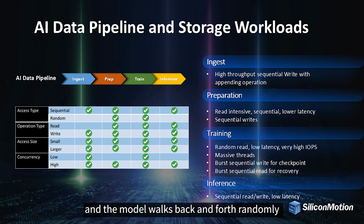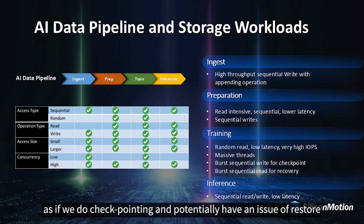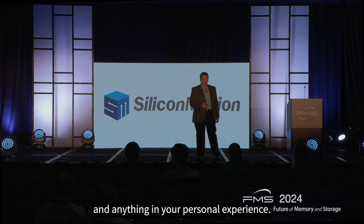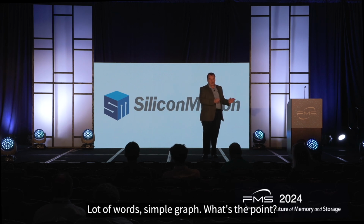model walks back and forth randomly until we build up to an AI model. However, this is the area where we see significant concern, as if we do checkpointing and potentially have an issue of restore, we risk the GPU cycles becoming idle or not highly proficient in what they're doing. So we need to focus on that significantly. And in inference is when we get running with either current or new live data, and once the processing is complete, you can use that AI product and put it in devices such as cars or phones and anything in your personal experience. So, a lot of words, simple graph, what's the point?